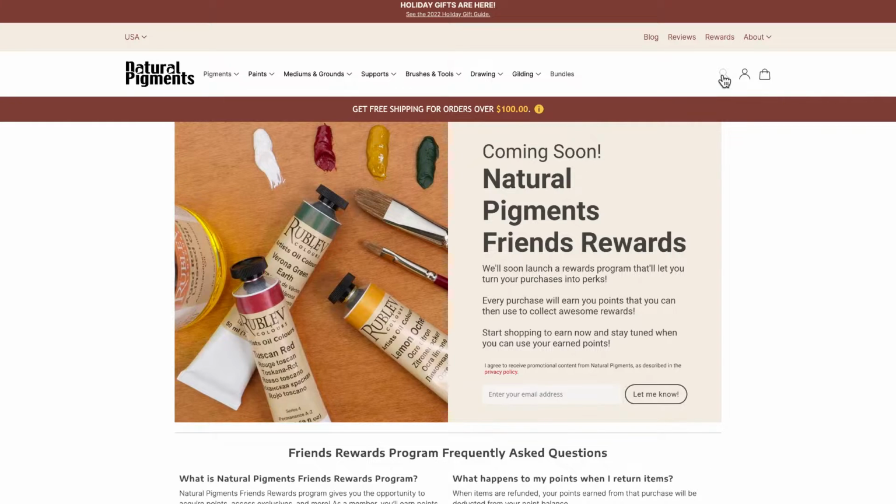That's where you will definitely see to what group you belong, because it depends on how much you bought in the last couple months, and of course you will see a lot more rewards there and perks, definitely. So George is preparing a very great program, and it will be called the loyalty program, called Natural Pigments Friends.